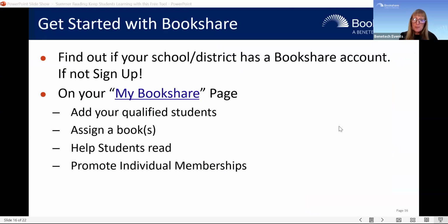So the next steps would be to find out if your school or district has a Bookshare account. If not, create one. Just on bookshare.org, there's a big sign up button, and you would sign up as a US school or district. Once you complete the sign up process on your My Bookshare page, you would add your qualified students, find and assign the books, and show students how to read. And also to really promote those individual memberships.